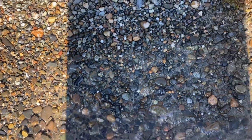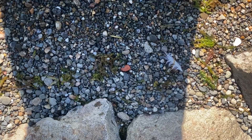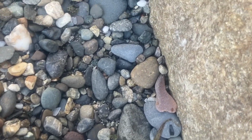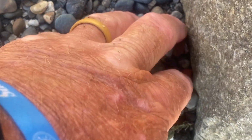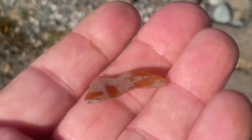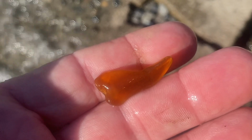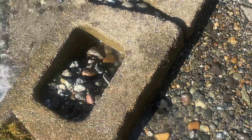Not finding a lot of sea glass. Oh, wait, I see that. And there's a little clear piece right there. There's a little more brick. All right, super hard to spot, but if you look right there, there's a really well-polished piece of brown. And there you go, that's what it looks like when it's wet. Got another clear one.